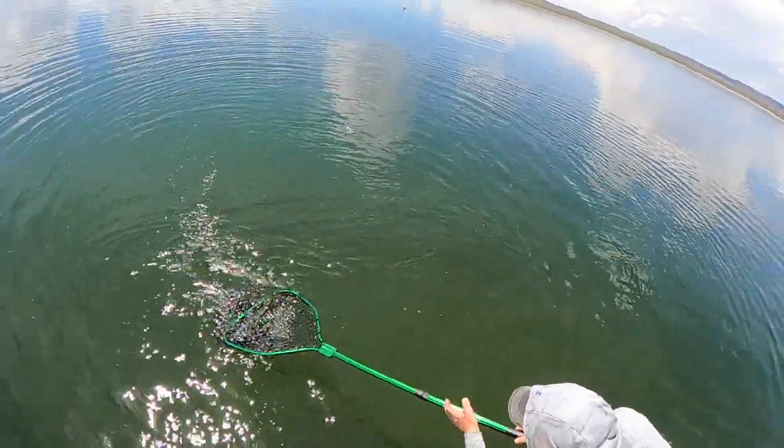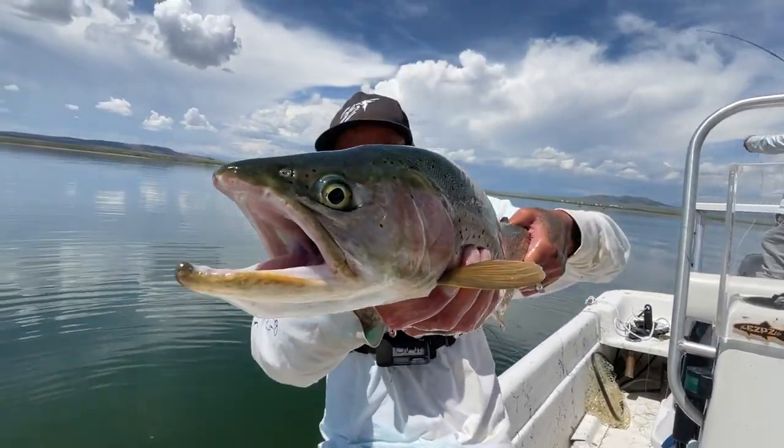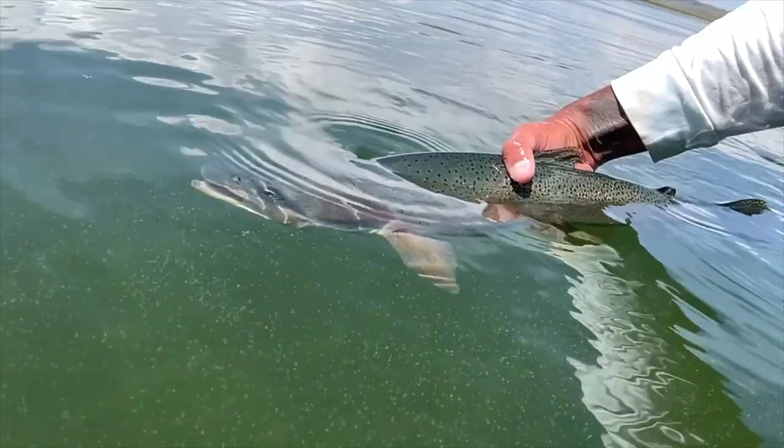He's in the net, guys. Another beautiful spinny mountain fish, guys. Take a look at that big old buckaroo. Go ahead and let him go.